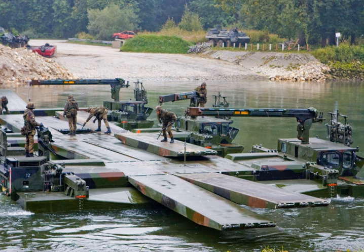In water, the M3 is propelled and steered by two fully traversable pump jets at speeds of up to 14 km per hour. Multiple rigs may be joined by long connectors called ramps, four of which are carried on each vehicle, to form a bridge across a water obstacle.